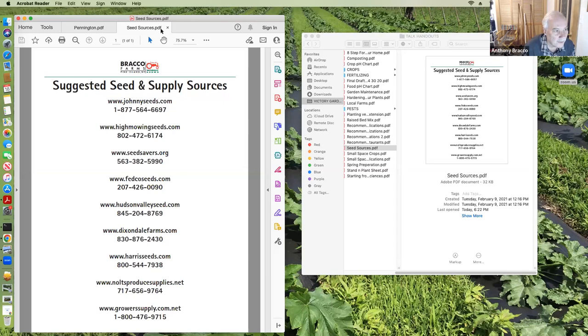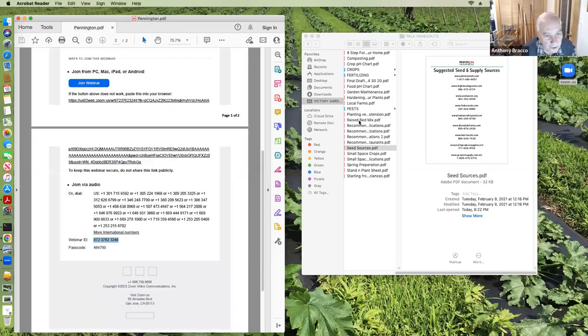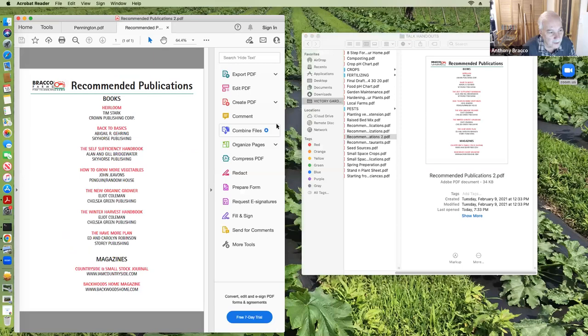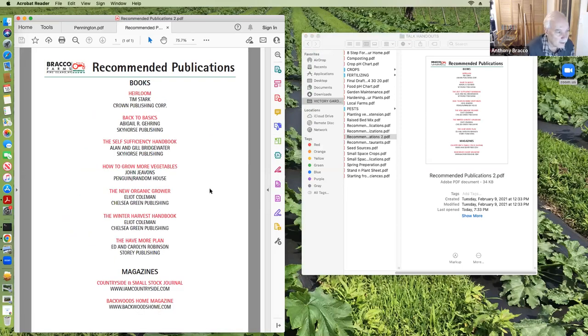And also you can always get yourself books, a lot of books on gardening and farming out there. So don't be afraid to look. Some of them are terrific. And I recommend, I have a list that I put together here. And even though some of it's about farming, most of them really pertain to gardening.